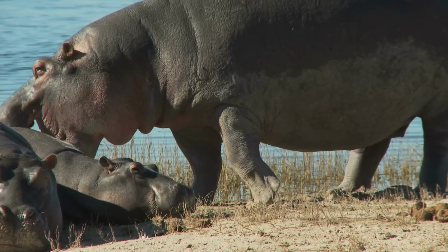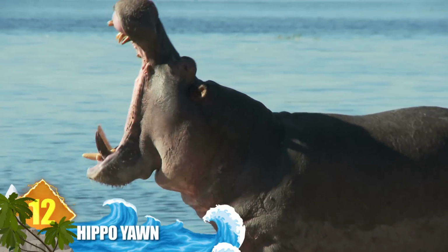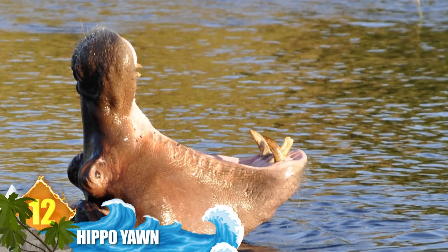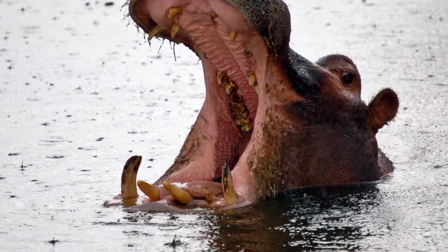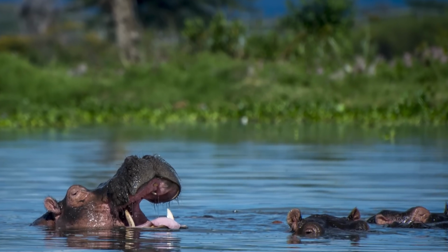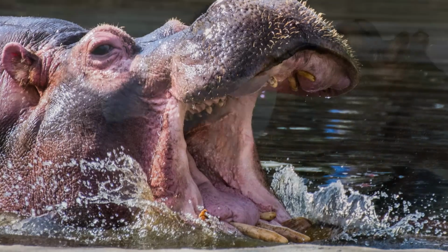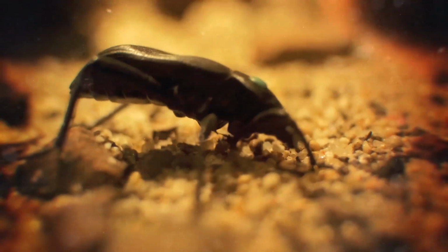12. The hippo yawn. Now, admittedly, this might not be the most exciting defense mechanism on the list, but it is a simple and effective one. Should you happen upon a hippo and it yawns in your direction, it's not because the huge mammal is bored, it's really a way of telling you to get lost, unless you want some 3,000 pounds or more of angry hippo racing towards you at nearly 20 miles per hour. Did you know their canine teeth are made of ivory and can grow to about 50 centimeters in length?